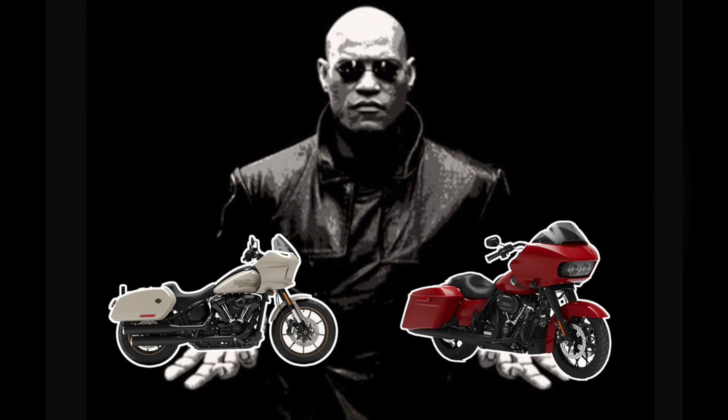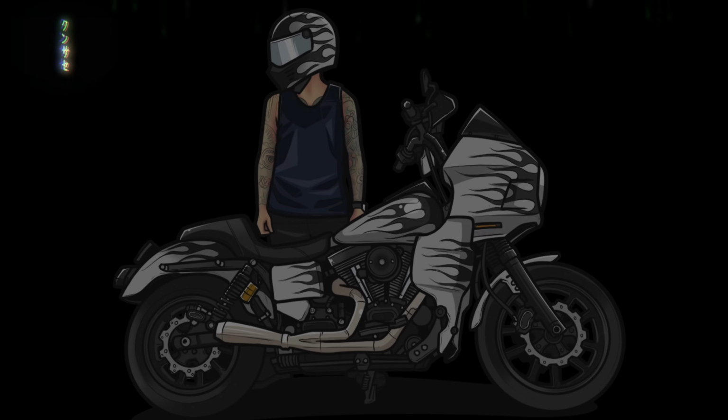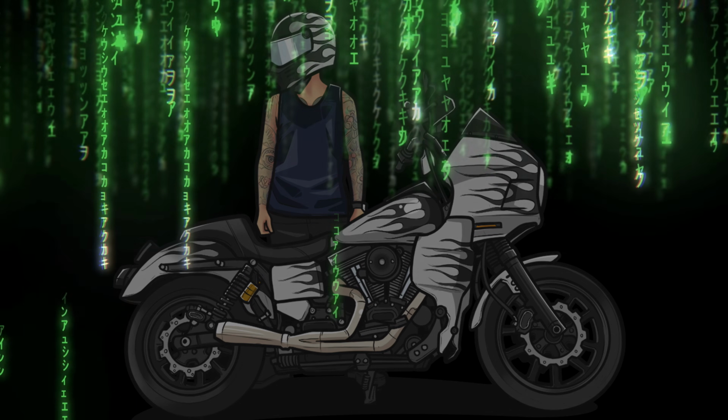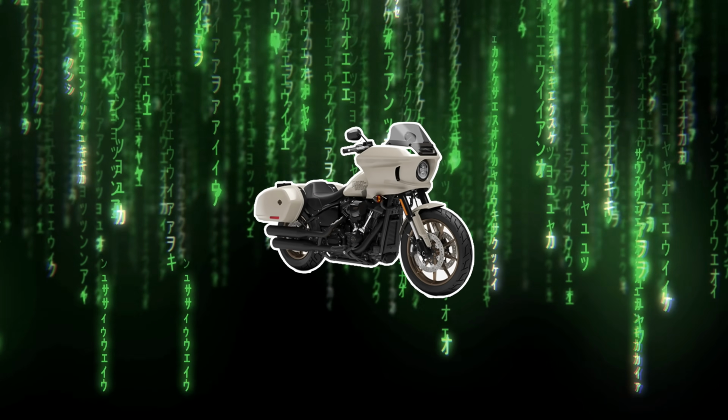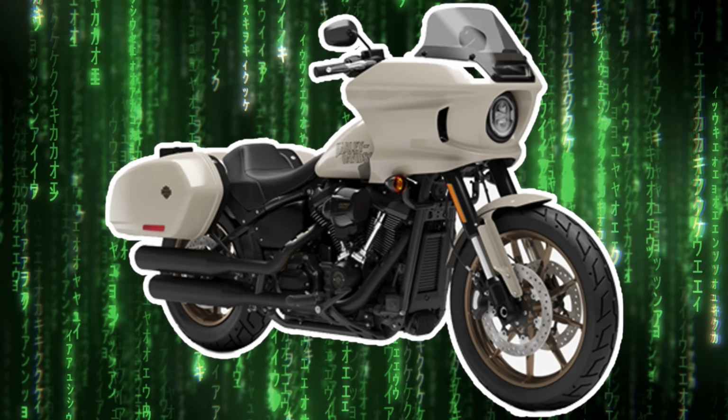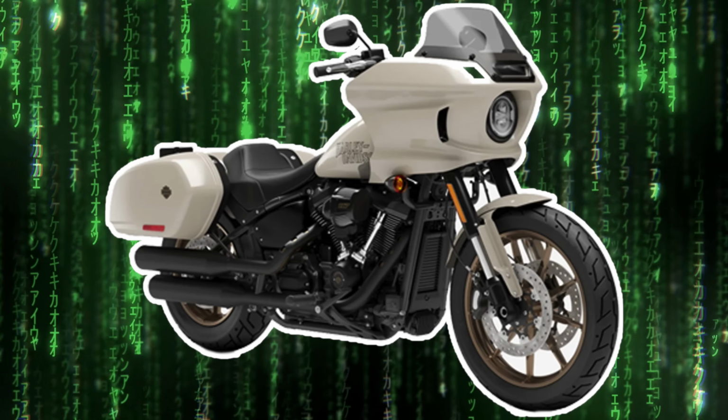But anyway, whether you're buying a new Lowrider ST or you're trading in your current bike to buy a new Lowrider ST, this is a big decision. So I've done my best to be both explicit and objective here. I have spent a lot of time on this bike throughout the last year, and what I could say is the best thing you could do if you are still curious about this bike is go out and test ride one.